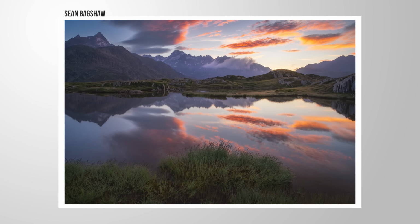Sean's version is the most natural of all the entries, I would say. This is pretty much how I saw the scene in person, except maybe for the very subtle magenta in the shadows. We do have some very vibrant clouds in the sky, but if the conditions are right, you can get these ultra-saturated colors during sunrise or sunset. The exposure is well balanced. Sean maintained the highlights in the sky without overexposing them, while simultaneously having nice details in the shadows.